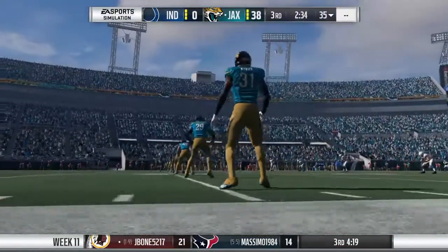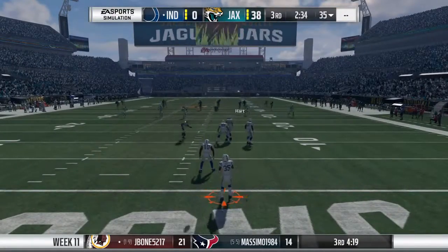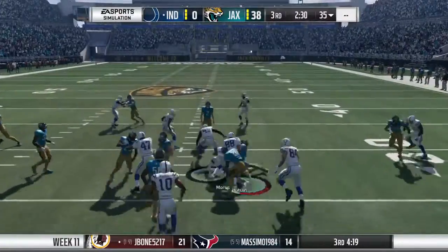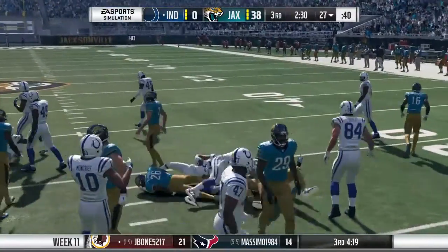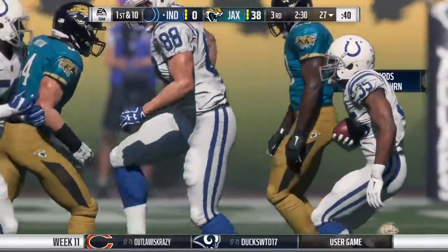Myers now converted on the field goal try. Now he's on to kick it away. This is fielded at the goal line. And he'll wind up getting an extra couple yards here for his trouble as he'll bring this one out to the 27.